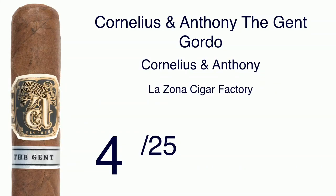All right, moving on to the other number four, and that would be the Cornelius and Anthony the Gent Gordo. I feel safe in saying that if there was one cigar on this list that is the most surprising of the bunch, particularly in where it finished, it would be this.